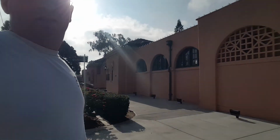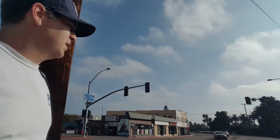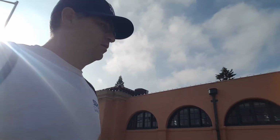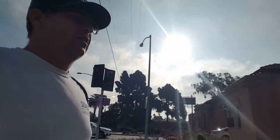Here's the front-ish. I'm not going to get a good shot of this because it's really hard to cross the street here. I might be able to walk over that way. There's a sign there. I'm going to read that. I'm going to have to go over here to read it though. Still not catching the name of this street.